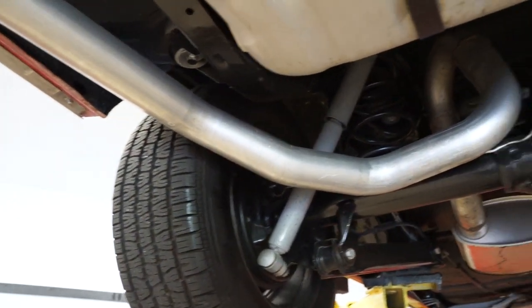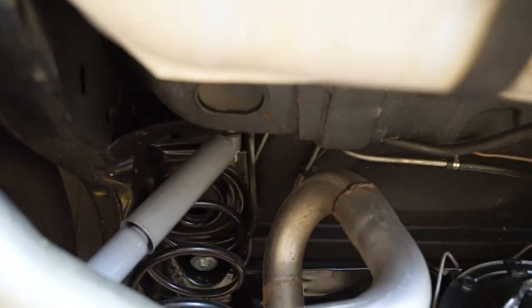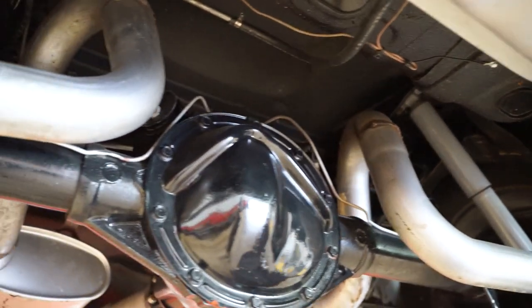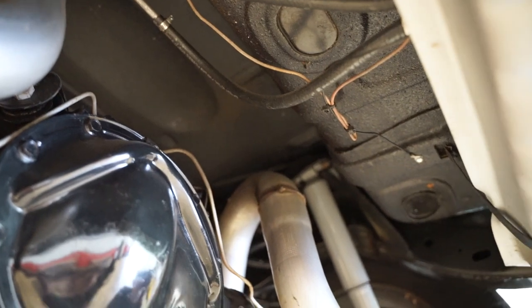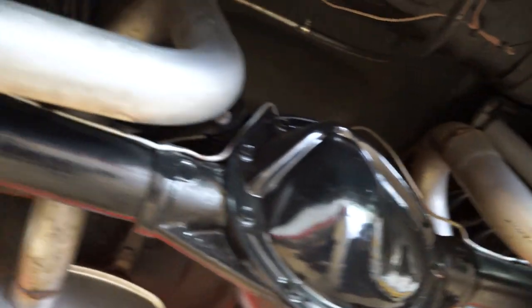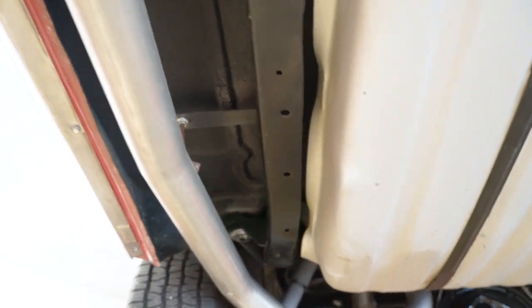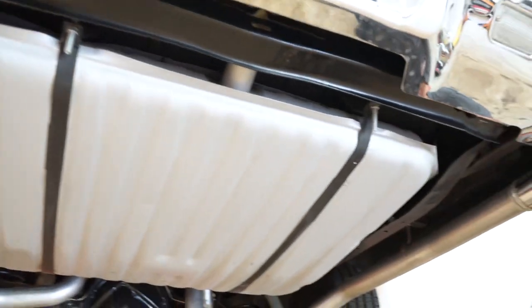Drum brakes in the rear. Your springs look good in the rear. The area where the rear end pumpkin's gonna sit when the car's on the ground, where the trunk meets the back seat, it's in good shape. Looks like new shocks here in the rear. Huge gas tank to fuel this beast. That looks newer. The frame rails on the car are fantastic.